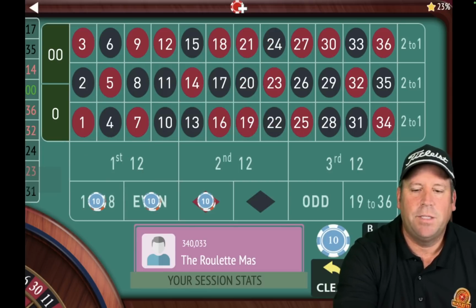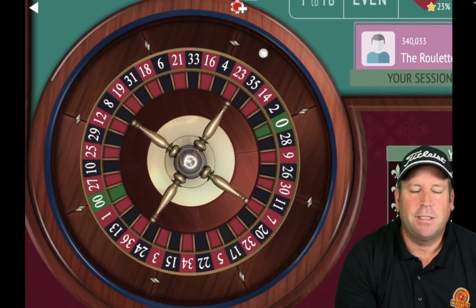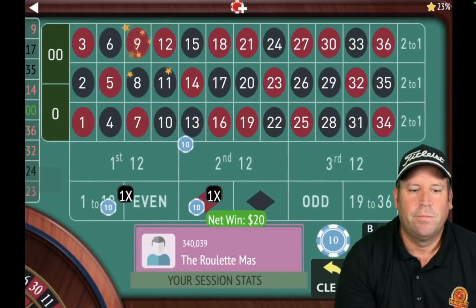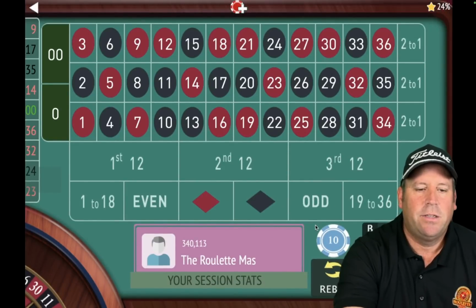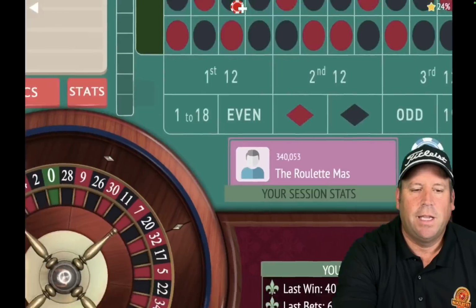Okay, and the way these bets are going to move, I'm going to explain to you here in a second. There's a pattern to this, and really important to how you play. That is a 9 red. Okay, and we're up $10 right now. And let's go ahead, and now we need to repeat that bet. So let's go ahead and do that and spin.